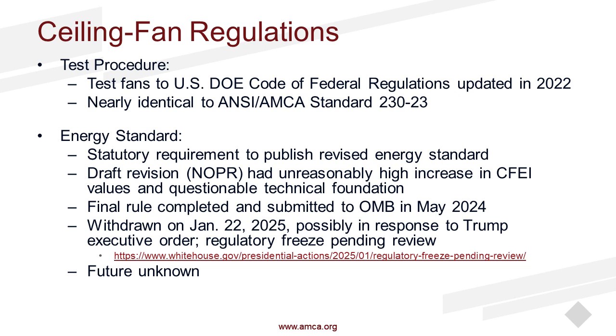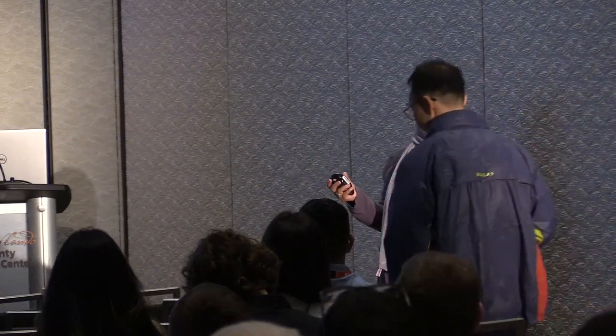And DOE published their test procedure, and it is codified. That means it's all in the book. The standard is not different than the AMCA 230 standard. If you need a copy of AMCA 230, feel free to reach out to us after the seminar, and we're going to provide it to you. As I mentioned, it's nearly identical, but it's not identical.